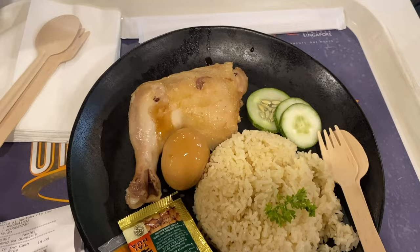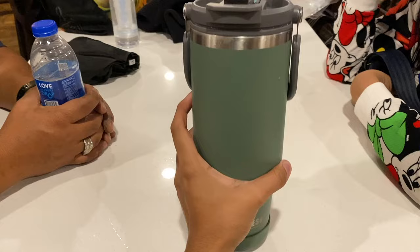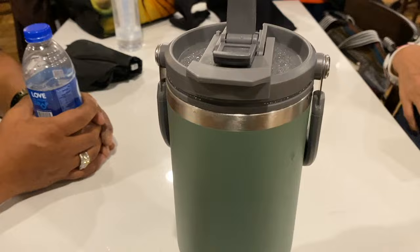So I'm done having late lunch, and we're gonna go to the roller coaster after. The food was really good. Another tip is to bring your tumbler with you, because you're gonna need it. Tap water is perfectly safe to drink, although they also have drinking fountains here all around the area.